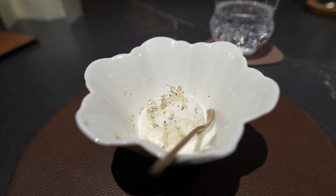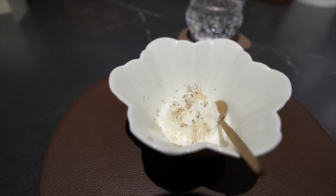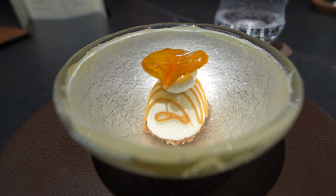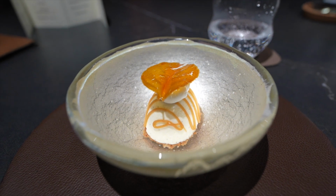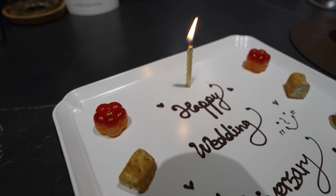This is their version of shaved ice, with some milk, ice, and truffles. The ice cream had pine nuts, whiskey. It was creamy, nutty, and caramelly. It was a great balance, but not too sweet. And super nice of them to make our anniversary a little bit more special.